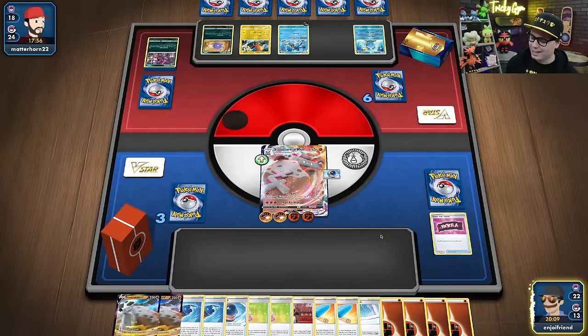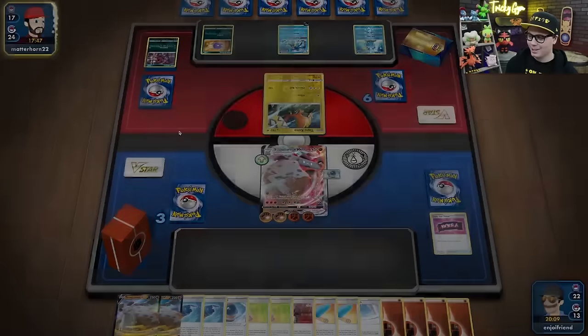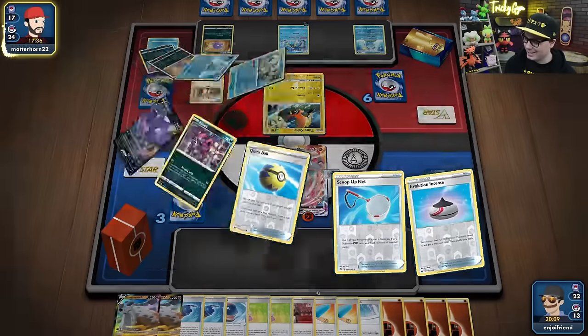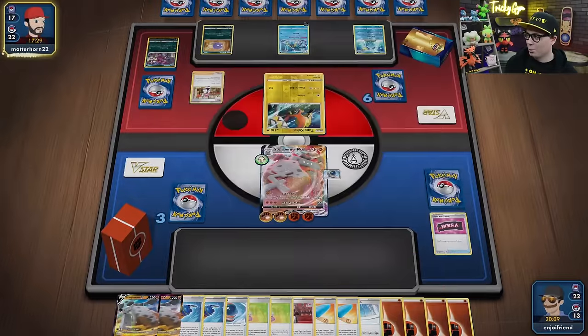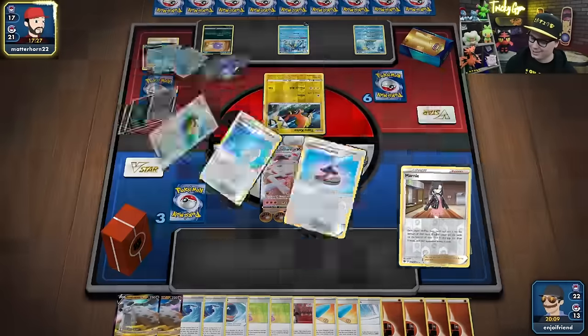And you can see how this deck can just overwhelm, right? You're never going to knock out my Stonjourner. You're literally never going to do it. You just can't. There's not enough resources in most standard decks to take out a single Stonjourner VMAX. One quick shooting Inteleon ain't going to do it. For Sableye, that's for sure.